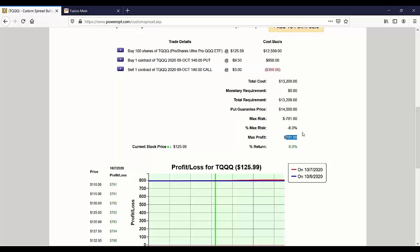If TQQQ goes up above 140, naturally the put would now expire worthless. You'd be assigned on the call just like a covered call or a standard collar. And you'd make the 6%. So in this case, what are you going to have to do in order to stay in the position? Well, that depends on what happens between now and expiration. So next week, if the stock's still trading in this range, 125.99, what you're going to want to do is likely roll this put out. Your call is going to expire worthless.